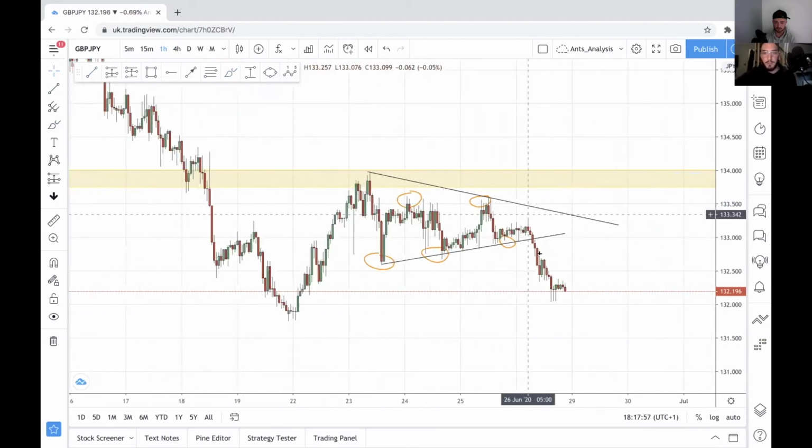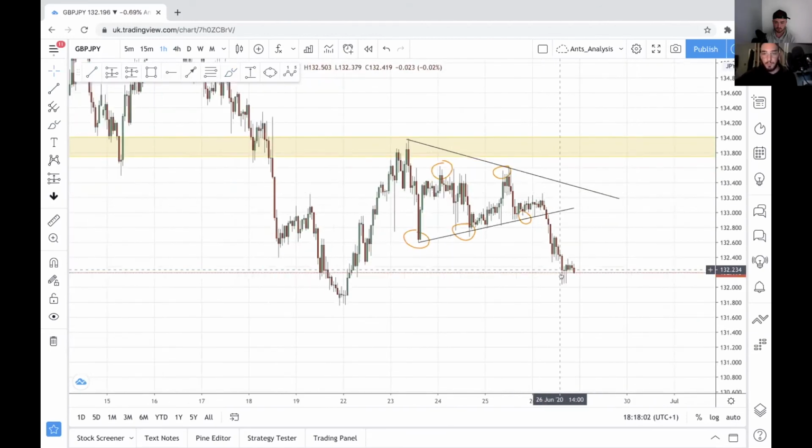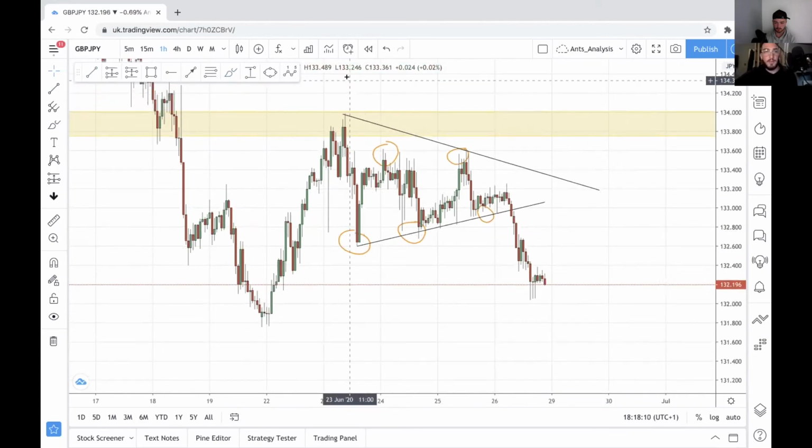And then finally on Friday, the pound pairs had this downside momentum. We had this movement to the downside. So we can now start to trade. As we can see, the market is trending to the downside. We can begin to look for our selling positions. And of course, that's going to be in the form of a retest or a pullback up to a significant level. And where would that significant level be?